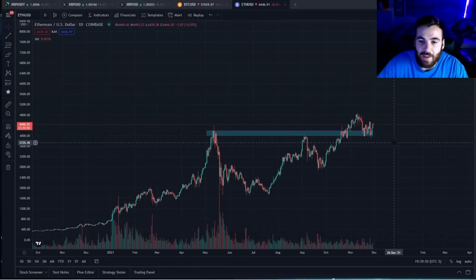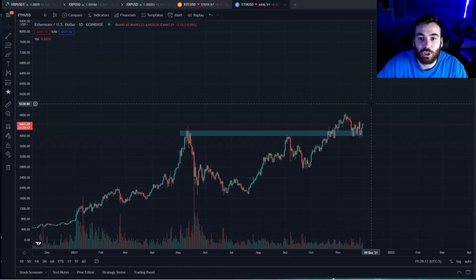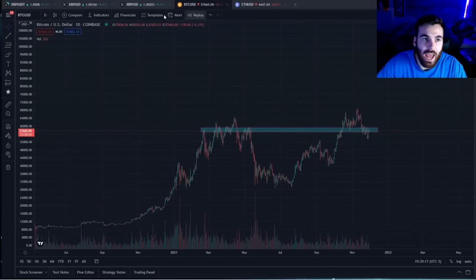The same thing would be great for Ethereum, and if Ethereum was to push up and make new all-time highs, this would be even more bullish, and I have a feeling it would drag Bitcoin with it.